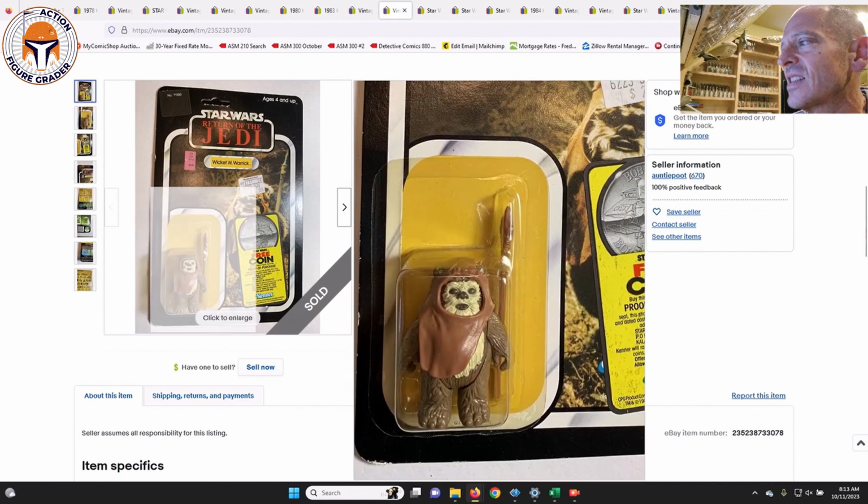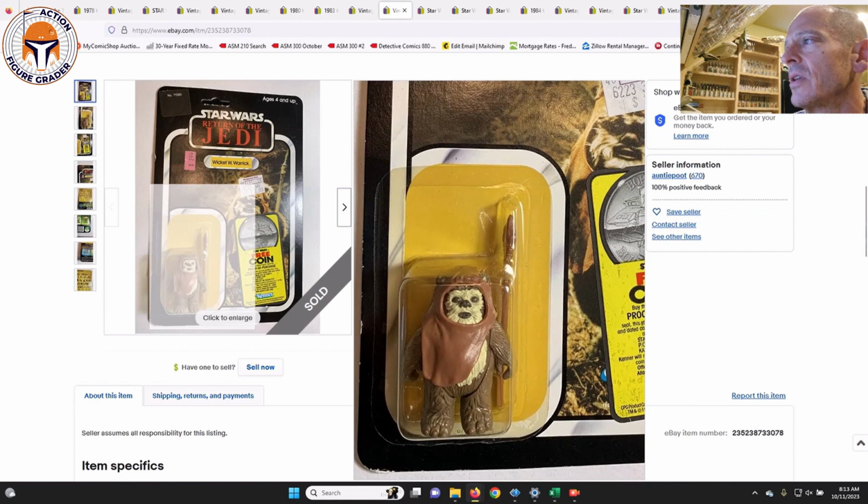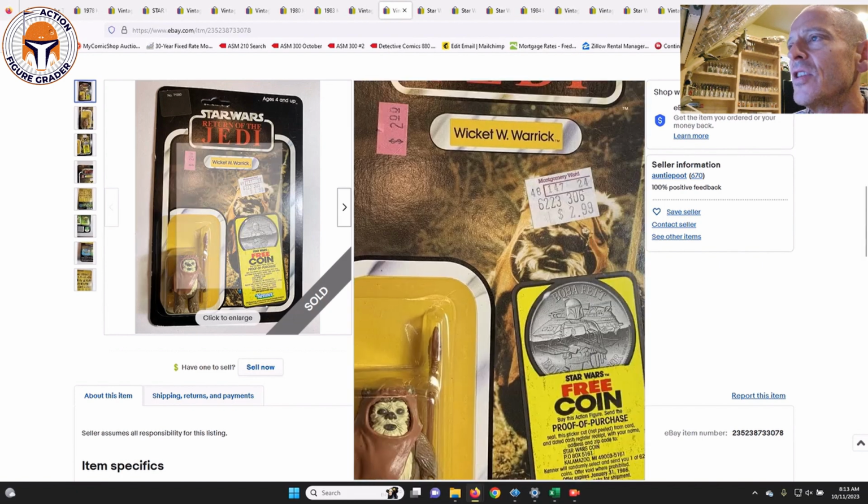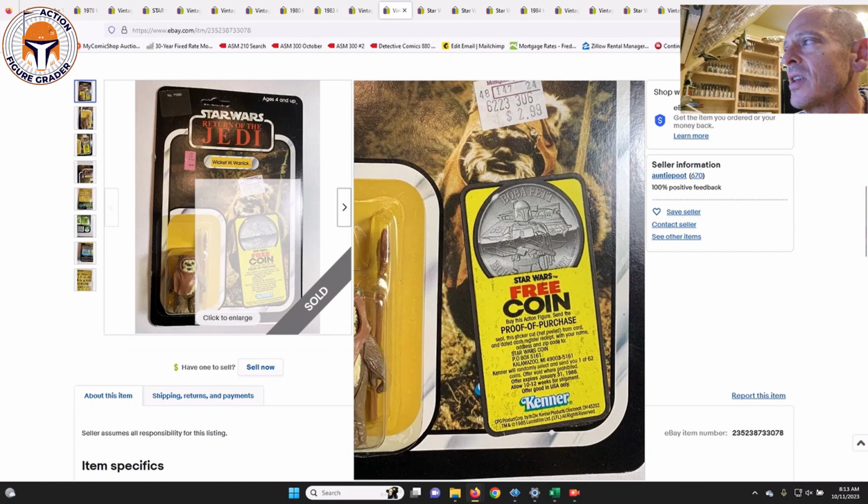Next up was a Wicket. Now, this Wicket has very light yellowing, not much at all. And that's kind of the abnormal situation for Wickets. Usually Wickets get heavily yellowed, especially when you're talking about the US 77 backs. Those always yellow. This one also had 2 price stickers plus the Boba Fett Power of the Force coin mail-away offer.